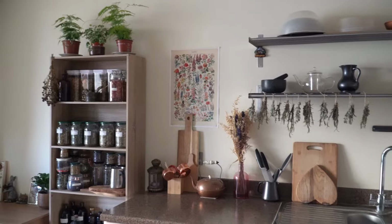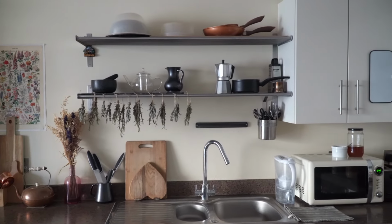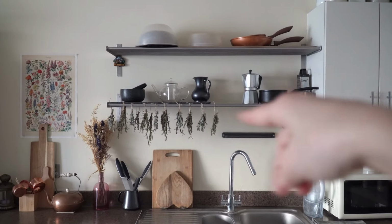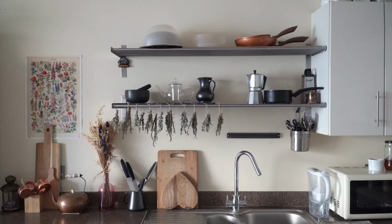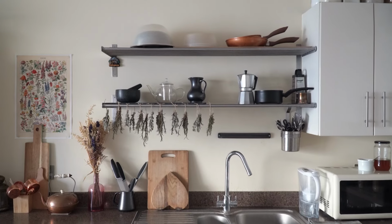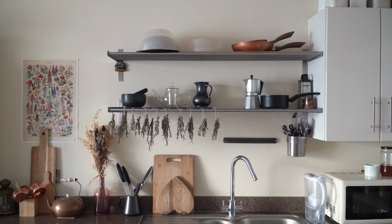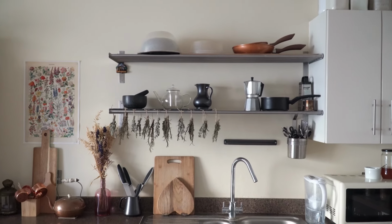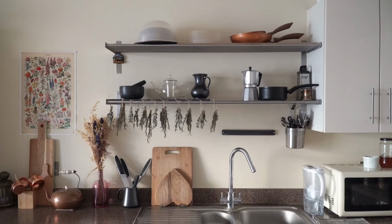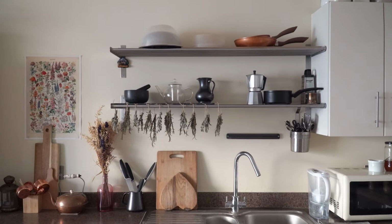So this is the kitchen area that I want to work on today. As you can see, it's very, very simple. There's not a lot going on really. And these are the shelves that I wanted to start with today. I don't mind how they look right now, and I like my herbs drying there, but I wanted to see if I could make them just a little bit more nice to look at, and a bit more cozy and cute. So I'm going to start with those, and then I will show you another little part of the kitchen.